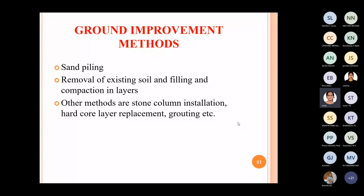Sand pilings act as a channel to drain water from the soil. So whatever water is there in the soil, they can drain it, which in turn resists the development of pore water pressure, and hence the soil gets improved and the N value also gets improved. So after doing all this, these are some ground improvement methods.